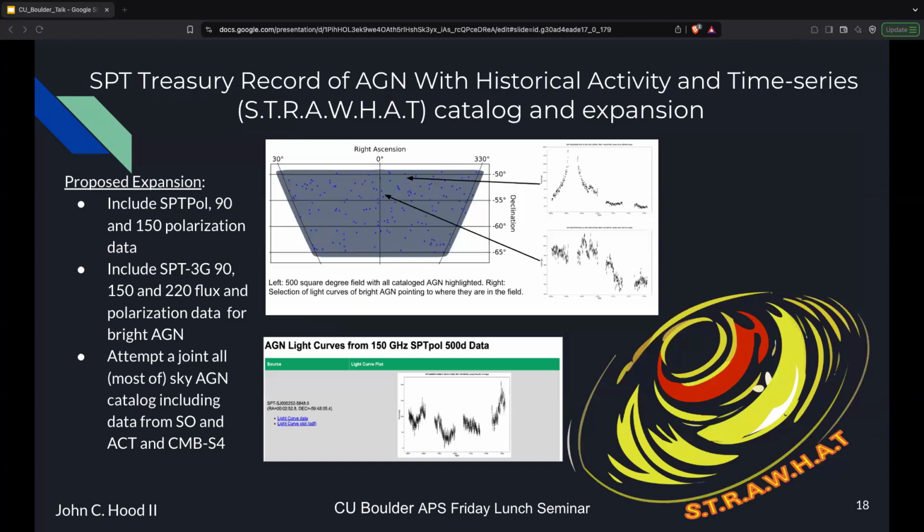So now to tell you about the Straw Hat catalog, which stands for the SPT Treasury Record of AGN with Historical Activity and Time Series. It is a very long acronym, but I love the show One Piece, and I wanted to do whatever I could to have a catalog named after something dealing with the show.